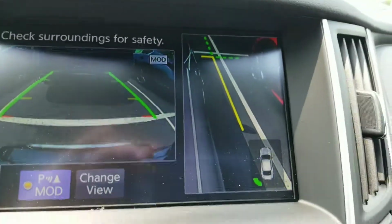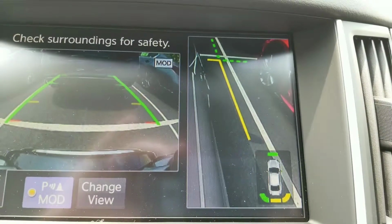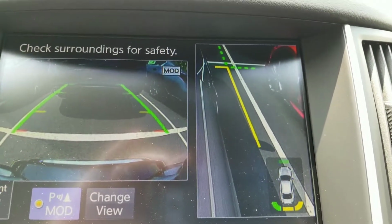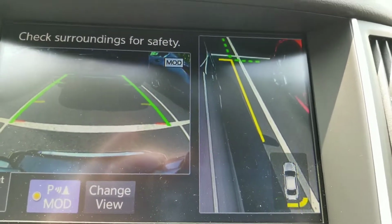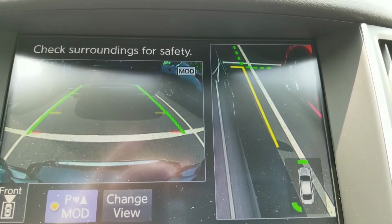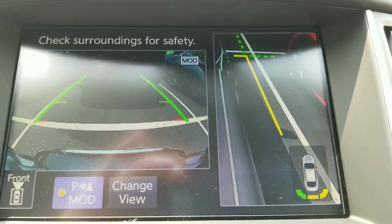Now this I like. You got beautiful 19-inch rims. This is going to be your passenger side. Last thing you want to do is go ahead and pull alongside a big curb, scratch up your nice new rims, or possibly even damage a tire. So nice, nice feature there. You can use the yellow line to line yourself up with the curb so you don't cause any damage.